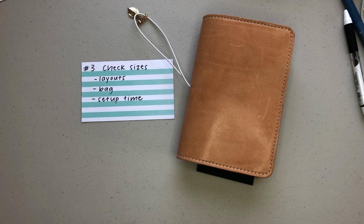The last thing that you want to look at when it comes to sizes is the setup time. What I mean by this is, if you are choosing to use an A6 notebook for a bullet journal compared to an A5 size notebook for a bullet journal, A5 is going to be bigger, which means if you're going to be the one setting everything up, that is going to take time that you are going to need to carve out for yourself, whether it's on a weekly, daily, monthly basis.